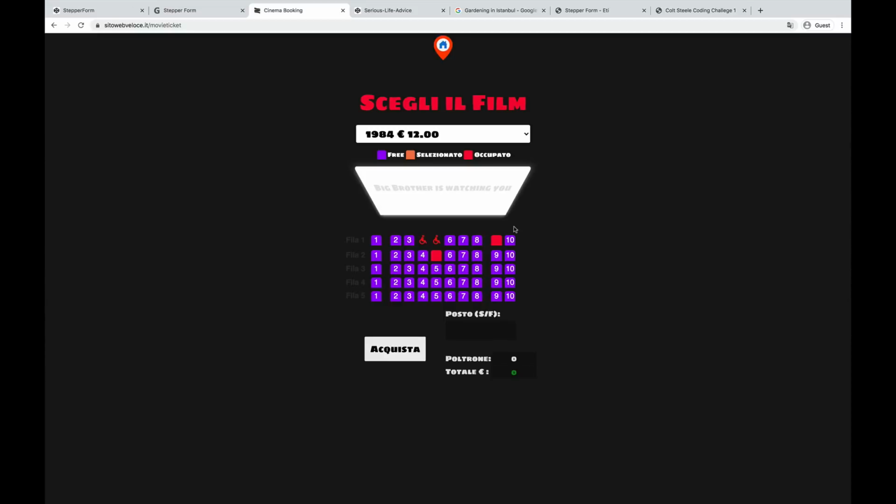So we're going to take a look at this movie ticket picker. It looks like we've got our screen here. Big Brother is watching you. Nice little text transform there. And then we've got the ability to pick seats. We can see which seats we're picking, how many, the total.